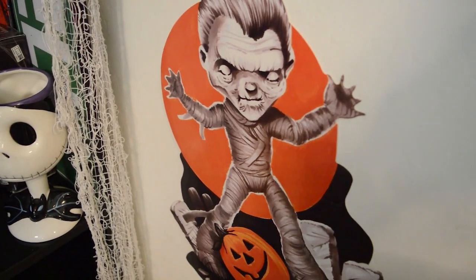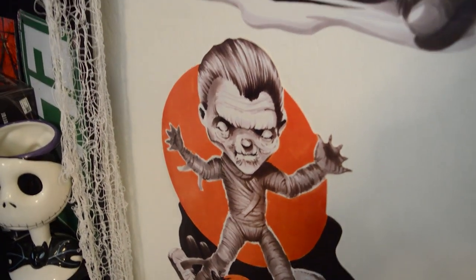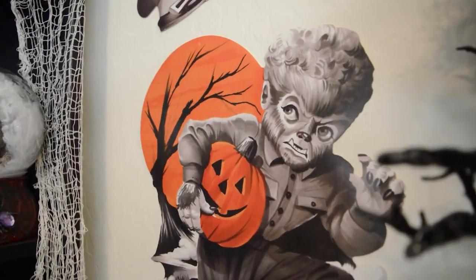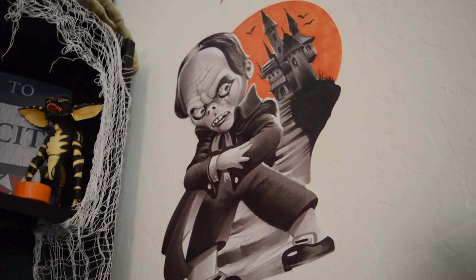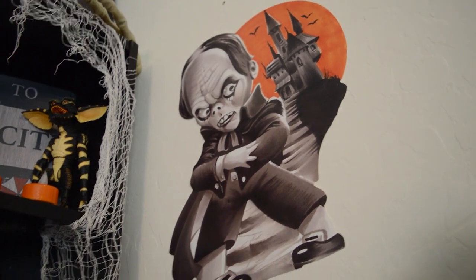They're just so cool looking. I actually have one of Lon Chaney's Phantom of the Opera sitting on a shelf, but these were the ones that I could fit on the wall. These were the only ones that I could put on here. I'm a really big fan of classic black and white horror films, so I had to put these on the wall because they just look amazing, and they add more color to my background.